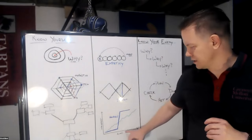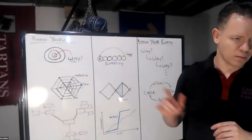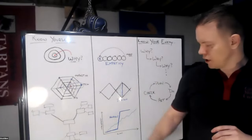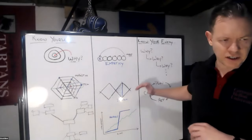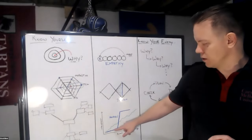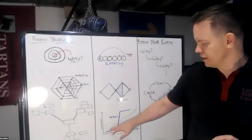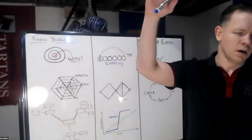The chart here is taken from the Toyota production system, and it's two types of improvement. One is continuous improvement. That's the green chart, slow progression over time. And then one is what they call Kaizen in Japanese terminology. Then one is Kaikaku, basically an innovative step forward.